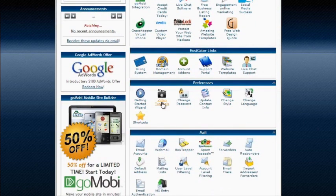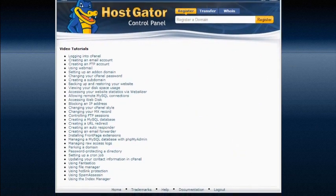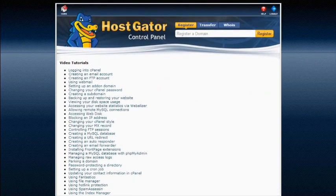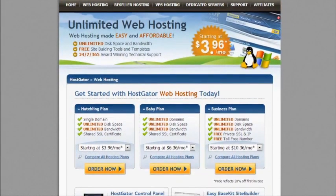Also, just in case you're a total newbie, with your HostGator account, you get step-by-step video tutorials where you'll learn how to set up email accounts, create MySQL databases, how to set up a cron job, and countless other videos. And that's pretty much it. Other than the monthly price confusions, they definitely get 2 thumbs up from me.